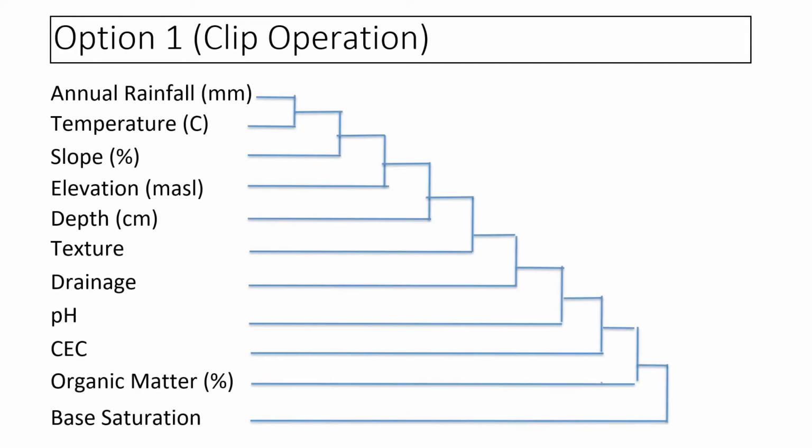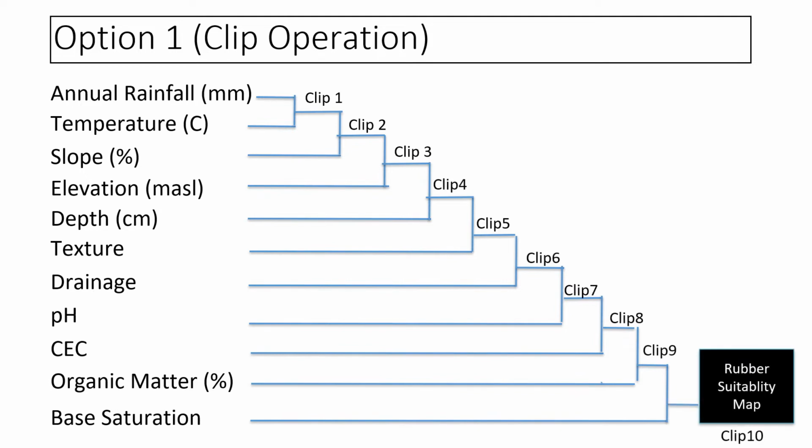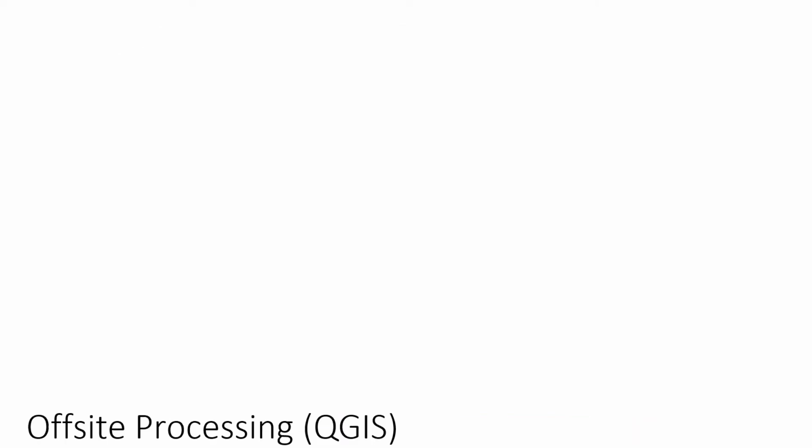To elaborate the option 1 operation, the first layer will be clipped with the second layer. The resulting clipped layer will then be clipped to the third layer. The resulting clipped layer will then be clipped to the fourth layer, so on and so forth. At the end of the processing is the rubber suitability map.